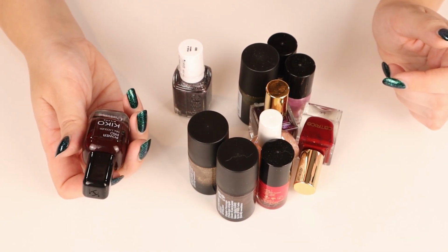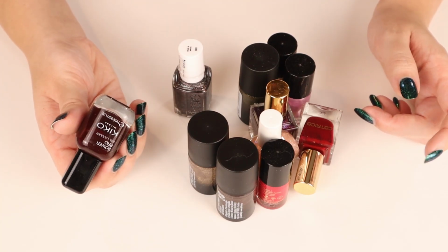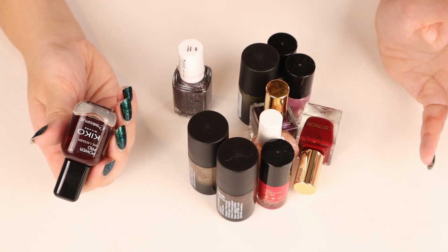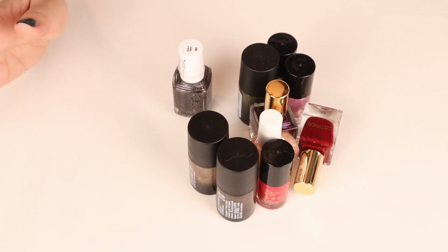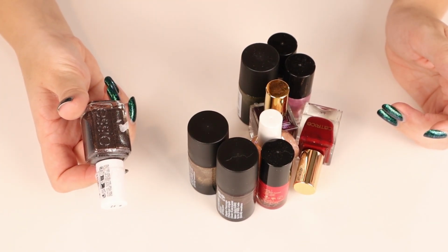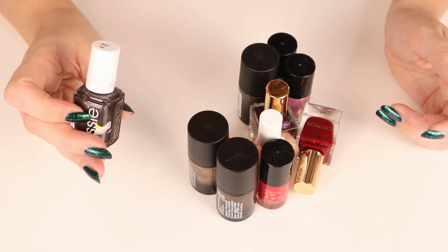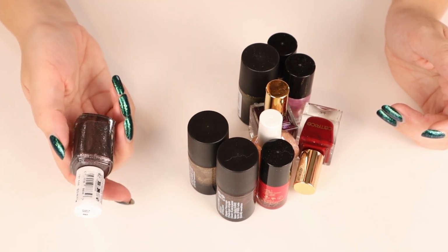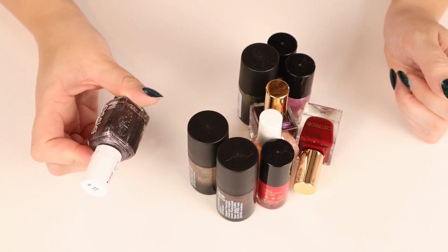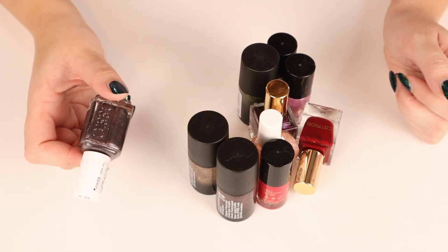This is the Power Pro Nail Lacquer by Kiko Milano. This was in the advent calendar. I'm gonna be keeping it just to try it out. It's newer to me. I don't really have an opinion yet. This one I bought a day or two ago. This is from the Essie holiday or winter collection, the one in Studs and Spikes. I haven't worn it yet, but it's a grayish purple shimmery nail polish. I think it's gonna be really nice.